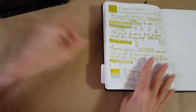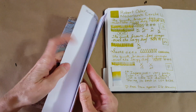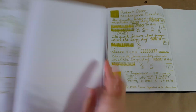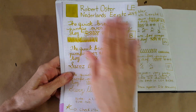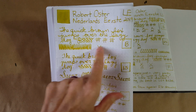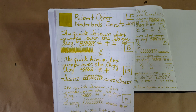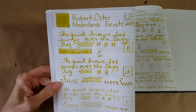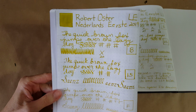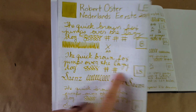Okay, so let's go and look at the Rhodia paper now. This is the Rhodia 80 GSM dot grid paper. Okay, and then I think everything had evened out for this test here. It took 20 seconds in the broad nib to dry. I saw a little bit of shading. I don't know. I guess I'm so spoiled with some of the really heavy shaders that I have that a little subtle shading doesn't even hardly hit my radar, but there is some, especially in this stub nib. You could really see it, I think.